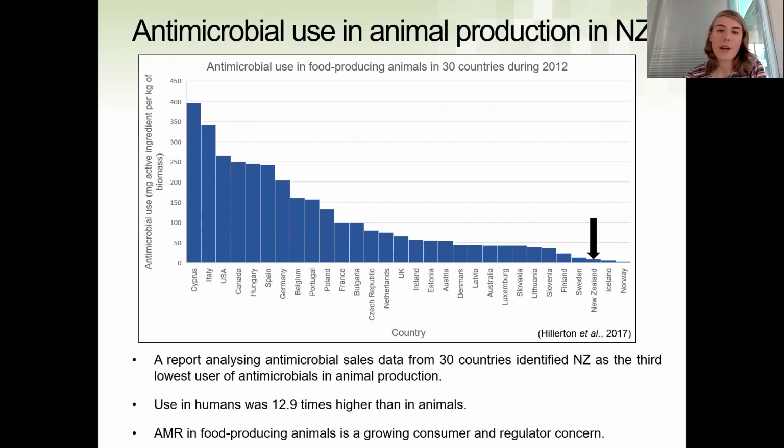In terms of antimicrobial use in animal production, New Zealand is a relatively low user. A report that was looking at antimicrobial sales data from 30 countries from 2012, so this data is a little bit older now, showed that New Zealand was the third lowest user of antimicrobials in animal production, and actually used 12.9 times less than in human medicine. Although this is low use, antimicrobial use and the development of antimicrobial resistance in food producing animals is a growing consumer and regulator concern globally.